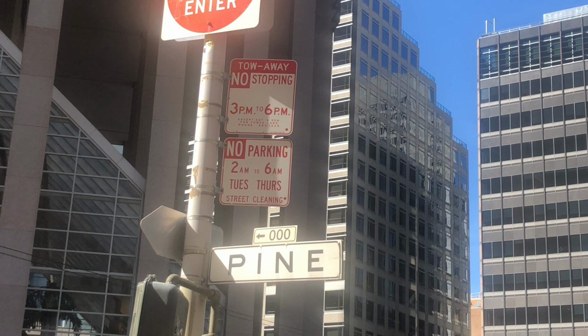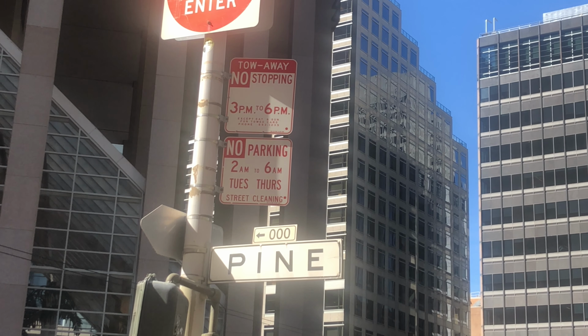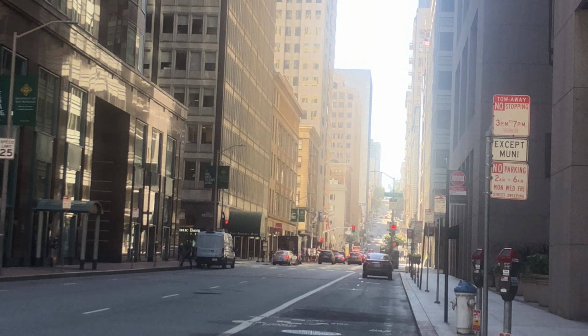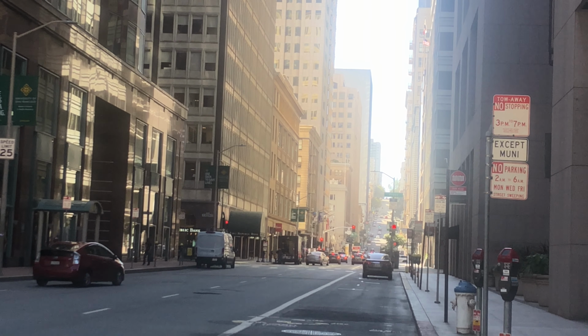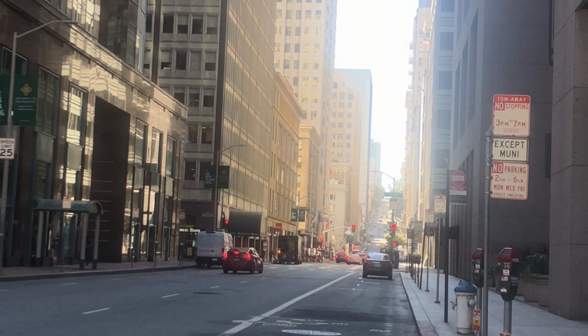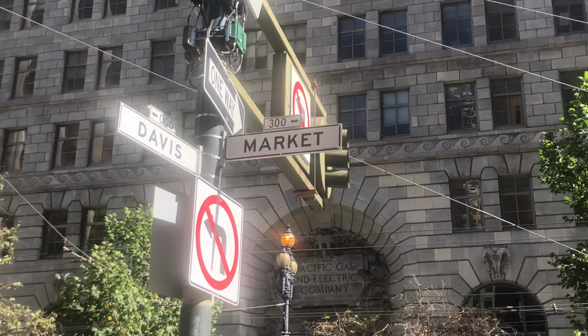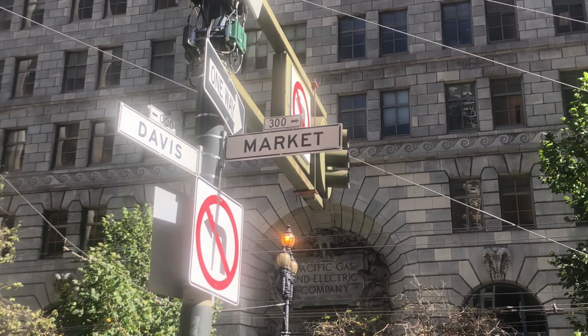Now, Pine Street also crosses Market Street, but as I mentioned earlier, like California, it crosses it vertically. And I'll show you the depth of the street as it goes westbound off of Market. You see numbers beginning at 000 and the arrow is pointing left going westbound. So here's Pine Street, and as you can see, within 4 to 5 blocks on Pine Street, it starts getting hilly as you approach Nob Hill. So now we're approaching the 300 block of Market Street going westbound.